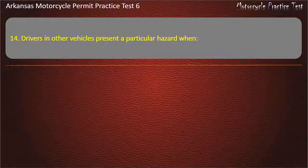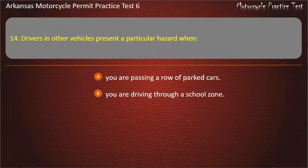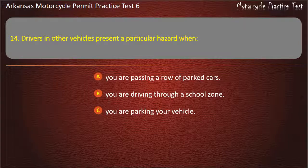Question 14. Drivers in other vehicles present a particular hazard when you are passing a row of parked cars, you are driving through a school zone, you are parking your vehicle, or you are making a right turn. Answer: You are passing a row of parked cars.